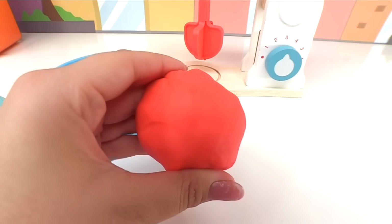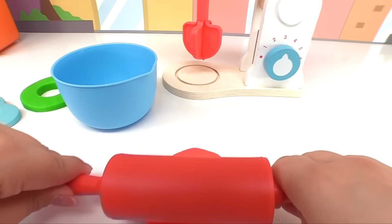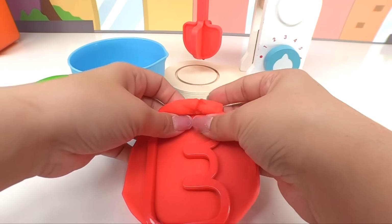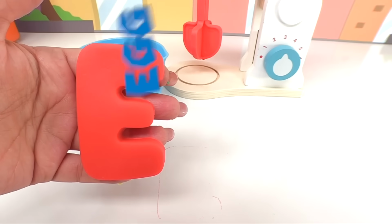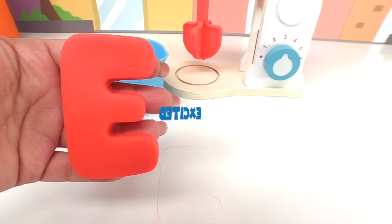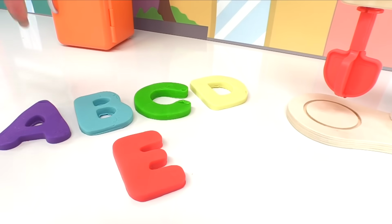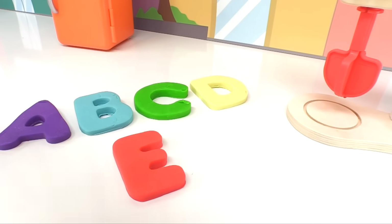Here's the last of our cookie dough. It's red. Let's roll our cookie dough out. The next letter is E. E is for egg. We used lots of eggs in this cookie mix. And E is also for excited. That's what Cookie Monster is going to be after he sees all the cookies we made him. And here's the letter E. We made him 1, 2, 3, 4, 5 cookies.